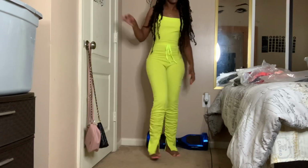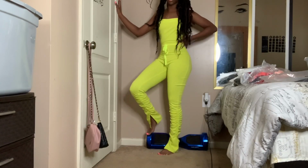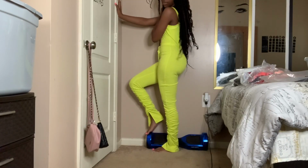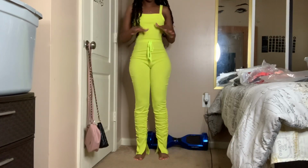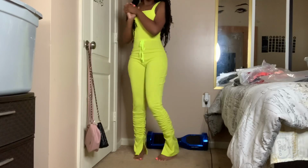What y'all think? I love this, y'all. Loving it. What y'all think? Y'all, I'm already planning my Instagram pictures out. So how y'all like this fit, y'all? These things sold out. When I tell y'all they sold out, they sold out. It said I got to drop it.